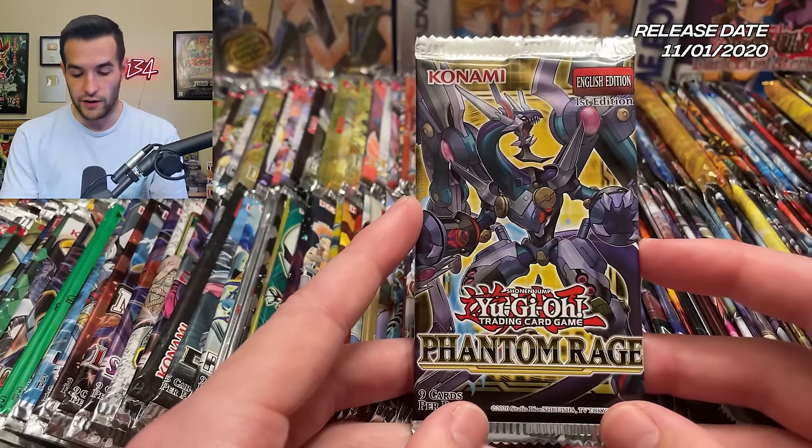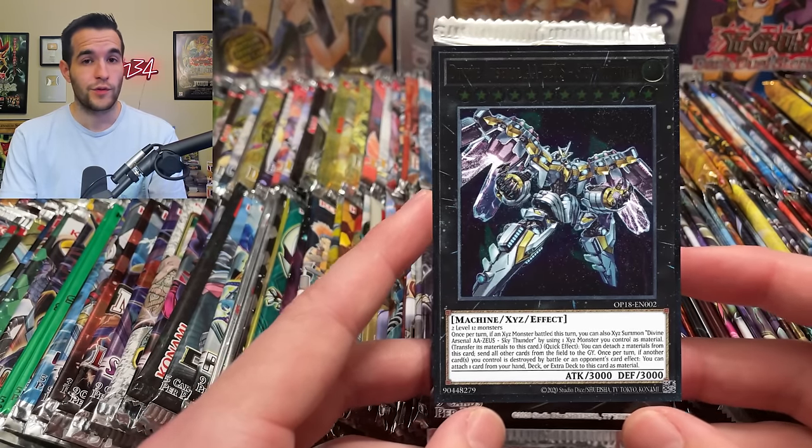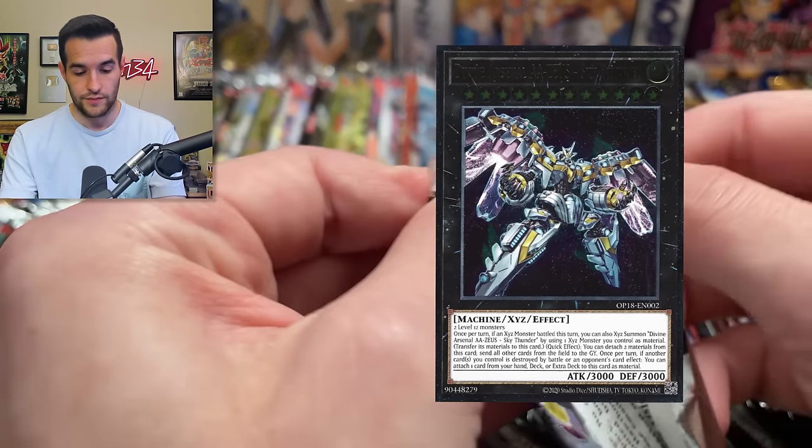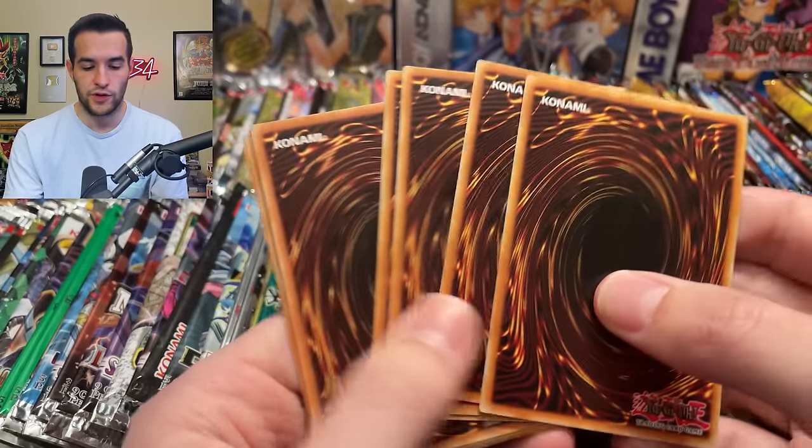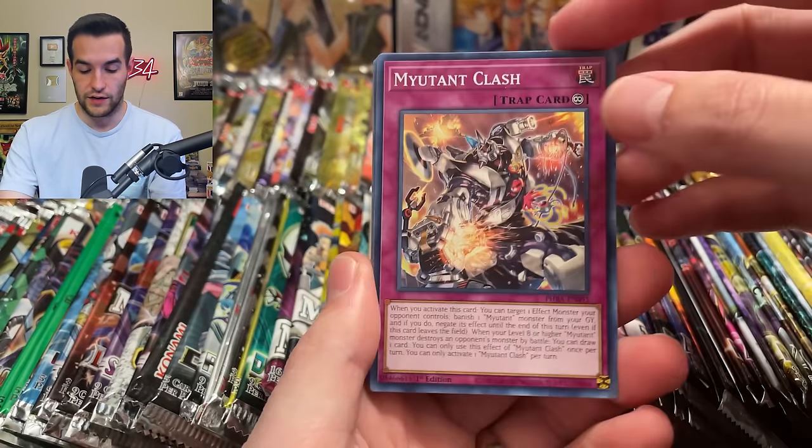Here's one that I wouldn't mind opening, getting a Zeus. Zeus Starlight would be pretty amazing. That would be awesome. I would be very in for that. I would probably grade it, even though I don't think it's as playable anymore, but it would still be really amazing. Just a grade.